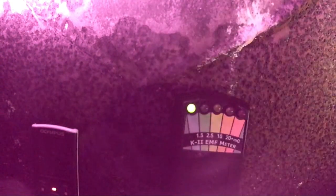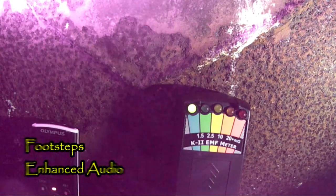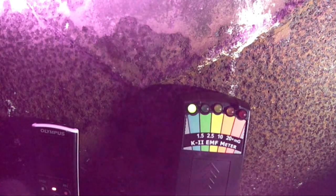What the... That sounds like footsteps. Throughout the night, we were hearing footsteps above us. What is up in the room? Don't know what that was. Well, we've not done that since the beginning. Are you upstairs?